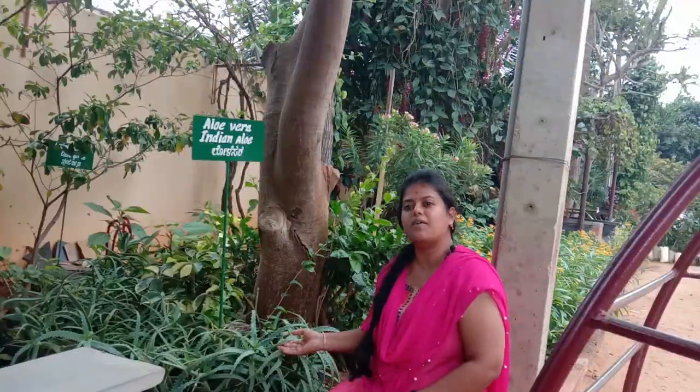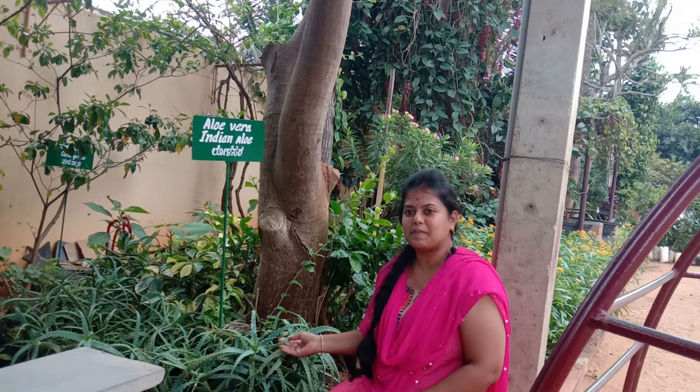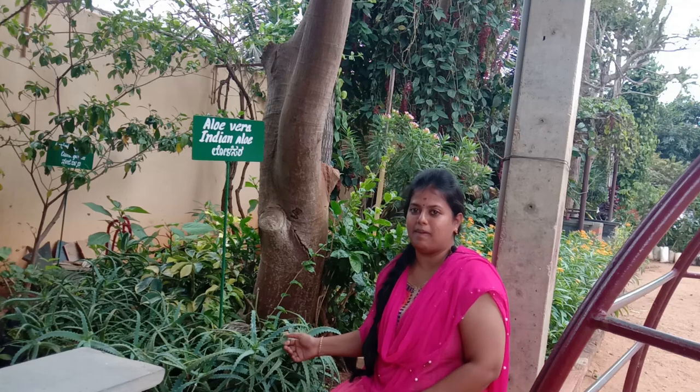I hope you all are familiar with this plant, children. What is the name of this plant? Yes, it is an aloe vera plant. Do you know the benefits that we get from this plant, children? No worry, I am here to explain its medicinal benefits to you now.